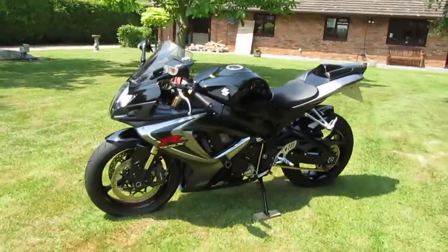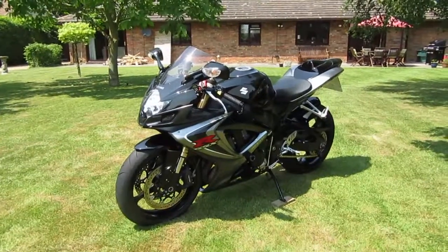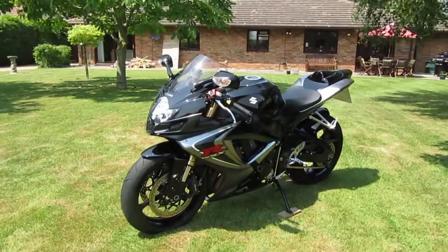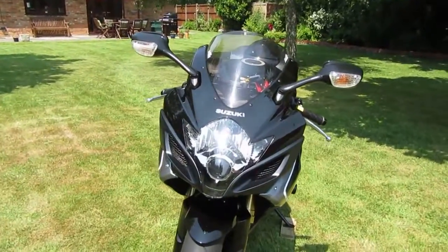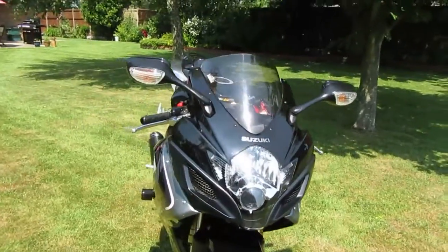And this bike's had just 2 owners from new, the last owner since 2008, so the most recent keeper's had the bike for 9 years, and she's covered just 9,800 miles. And I think that manifests itself in the overall condition of the bike, which is really, really nice.